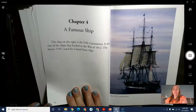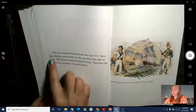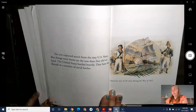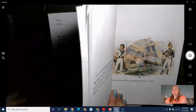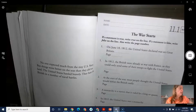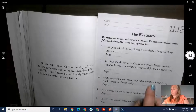All right, so then our next chapter you can see is about a ship. So that's leading up to telling us how great the Navy was doing, even though it was little. So what we're going to do right now is work on 11.1, which is the war starts. So everybody get that out. All right.